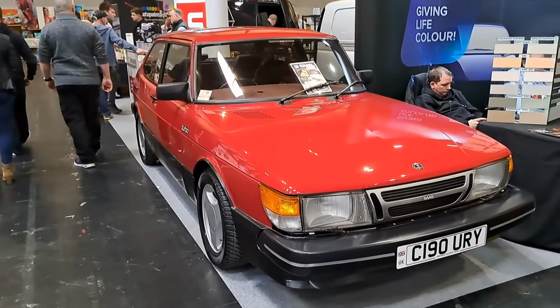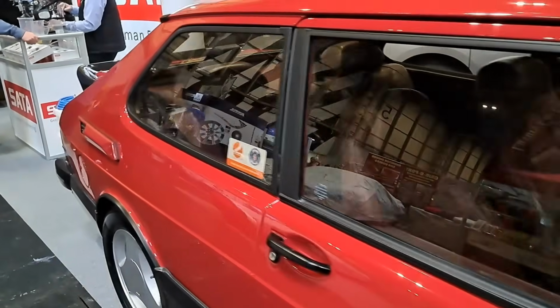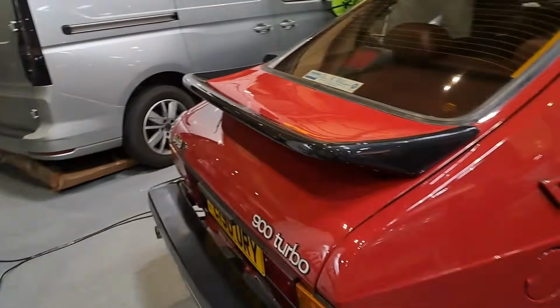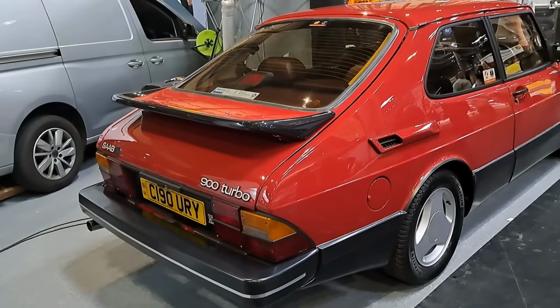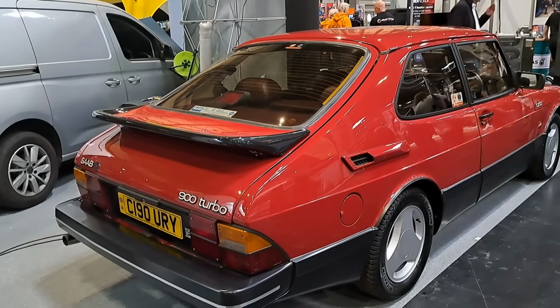The view is another Saab 900 Turbo with the lovely 3-spoke alloy wheels. 85-86 plate. We really like these, don't we, viewers? Although we wish we had this, I don't know, like an SE or something like that with a beige leather interior. It would be better, wouldn't it? That would do nicely.